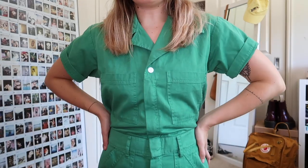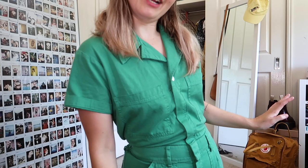Alrighty, last but definitely not least, what you've all been waiting for, drum roll, the jumpsuit. Everyone goes to Big Bud to get a very well-made jumpsuit. I got exactly the one I wanted. If you can tell, I'm really excited about it. But I got this short sleeve jumpsuit. It fits like a dream.